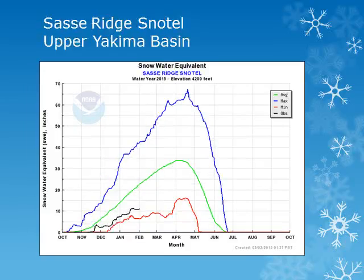The Sassy Ridge SNOTEL site is located in the upper Yakima Basin at 4,200 feet. Looking at the black line, there were some small increases during the first part of January, but it's been nearly steady throughout the second part of January and is also well below normal.